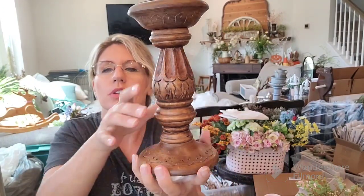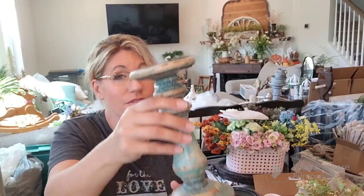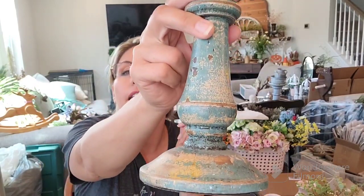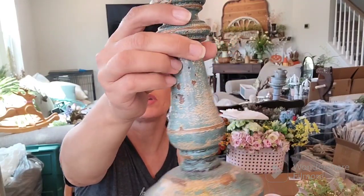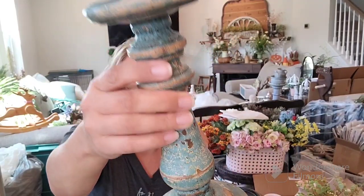Just a nice carved wood candle holder. And another one. And I love this because I love the color on this. Look at that. It's all distressed. It's chippy, it's distressed, it's got that aged look.